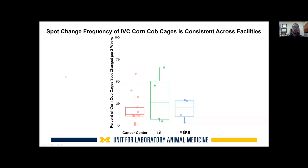So how did this data come out? If we're looking at the spot change frequency for individually ventilated cages across multiple facilities, where each dot on this graph represents a different mouse room, the data came back pretty consistently. Somewhere between 20 to 25% of the cages during the time period that we looked at were being spot changed, and that held consistent across a rather large proportion of technicians, facilities, and rooms on our campus, which gave us pretty significant confidence that this was a real value we were looking at.